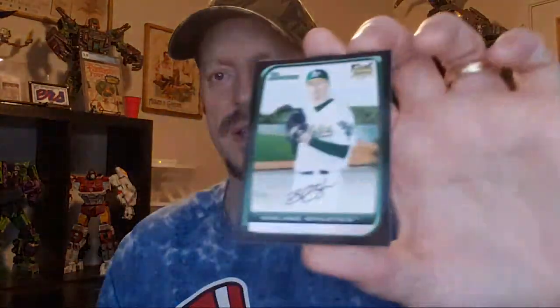Let's see. I don't really see anybody here that I know of too much. Okay. And it's kind of funny. Okay, so here's Brad Ziegler. I've talked to him, and I've actually done some customs of him as well.